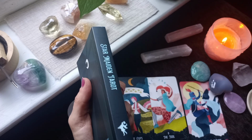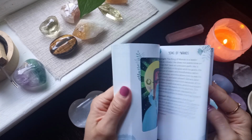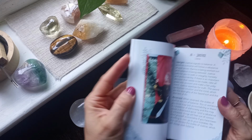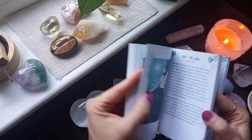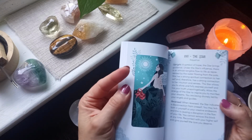And then we have the Knight of Wands. Let's see how the Knight of Wands reads. Now for the wands, as you remember, I showed you in the beginning here of the guidebook. Wands are associated with specific signs, but also the court cards are associated with specific elements.